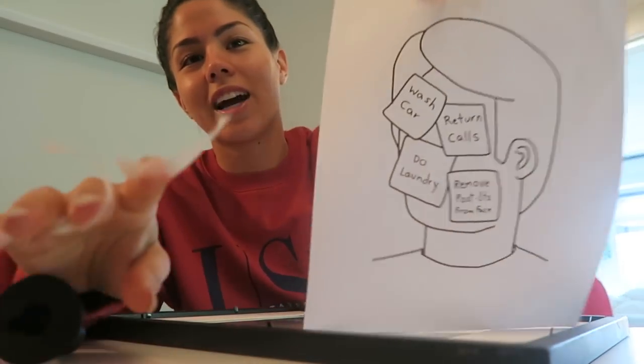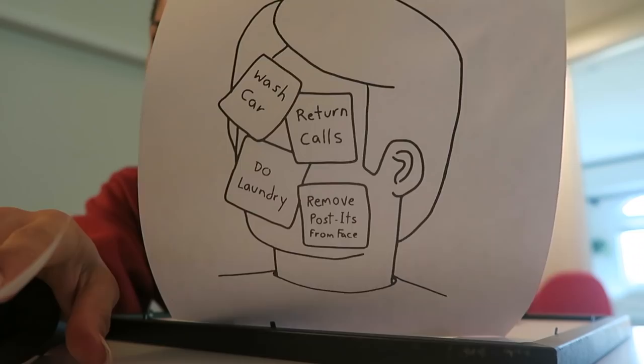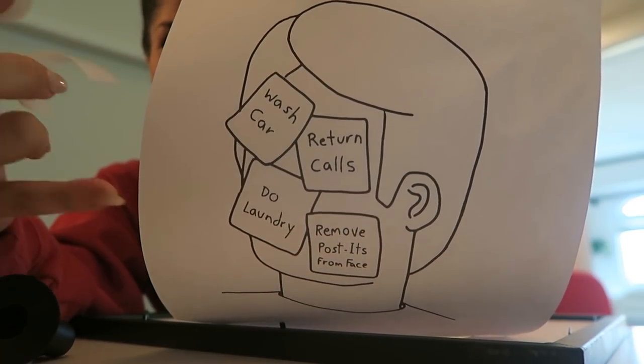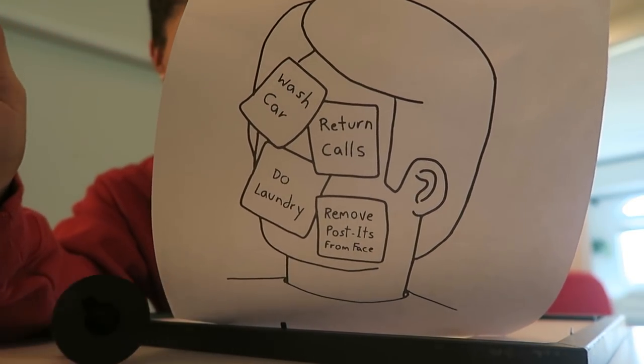And lastly, I just like this one a lot. This one is a bunch of sticky notes that says car wash, return calls, do laundry, and remove post-its from face. I think it's funny, especially because I'm very into to-do lists.